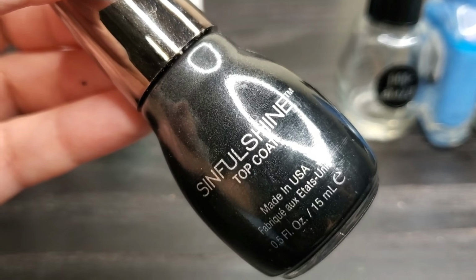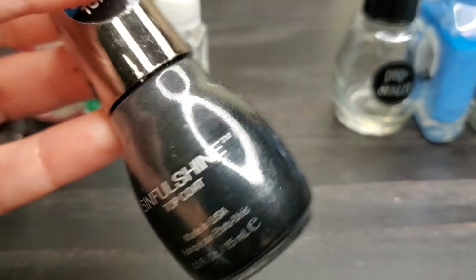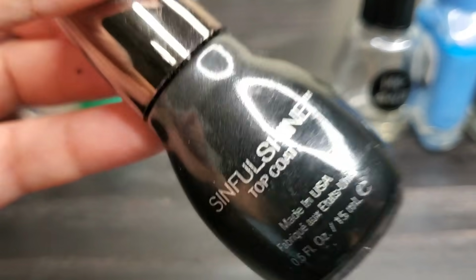Another empty was this Sinful Shine top coat from Sinful Colors. Sorry, I forgot. And this became a very gloopy mess when I was about halfway through the bottle. I don't like this top coat. I think I have others in my stash, but I will never repurchase.